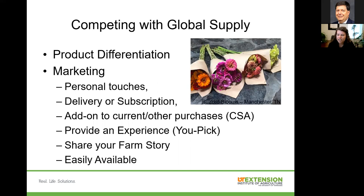So if that warehouse and that auction house is completely full and there's flowers at the supermarket, then why would someone purchase them from you? So the main thing is product differentiation. And that is what Alicia Wren talked about in her presentation last week. So again, go back and watch that.